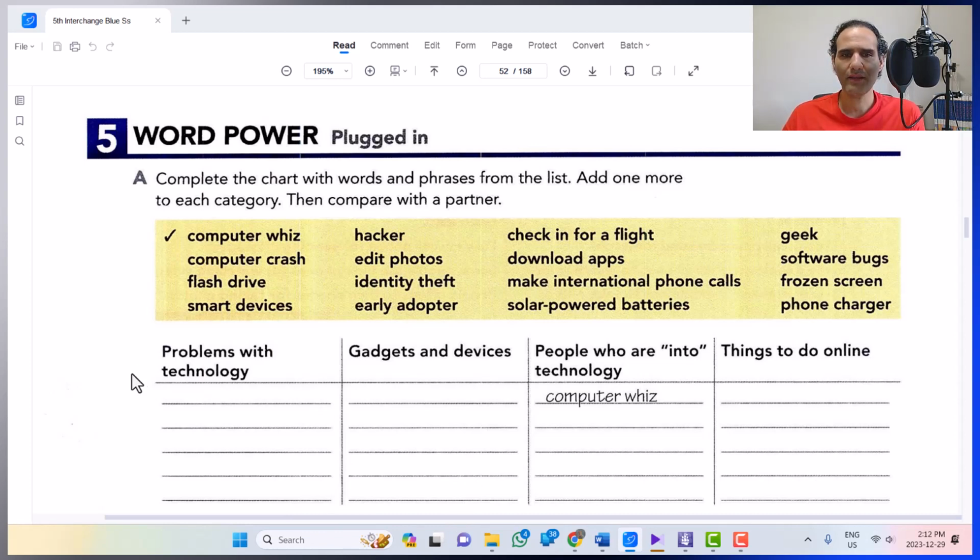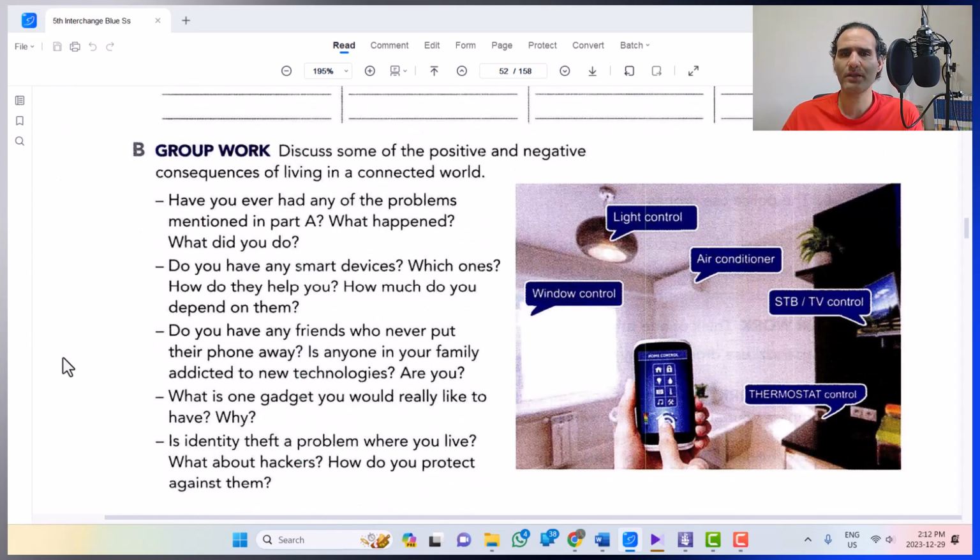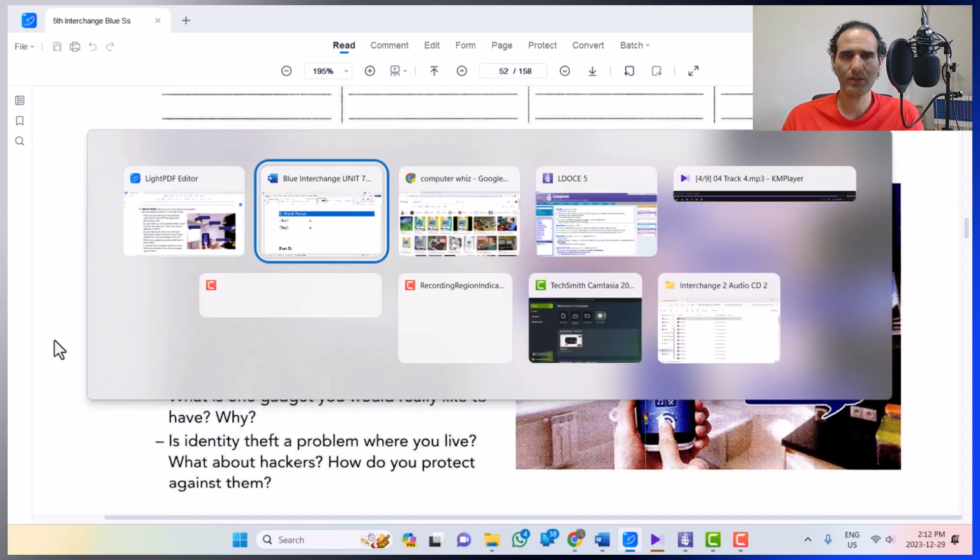Okay, I think this exercise at this time that everybody is into computers and things is not very difficult. But given that you have any problem with any of these words, you may look it up online or in a dictionary. You know how to do so. But here we have some speaking part. Please, please, please, whenever we get some speaking chances for you, pause the video and give your own sample response. This way you are improving your speaking. Okay? It says discuss some of the positive and negative consequences of living in a connected world.